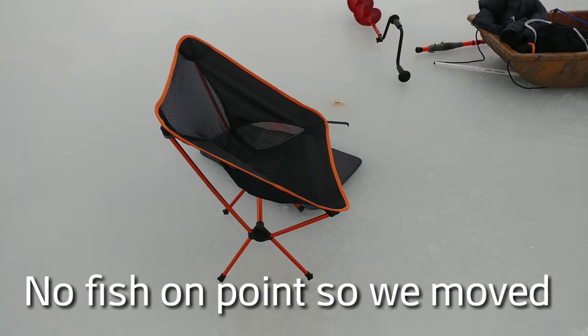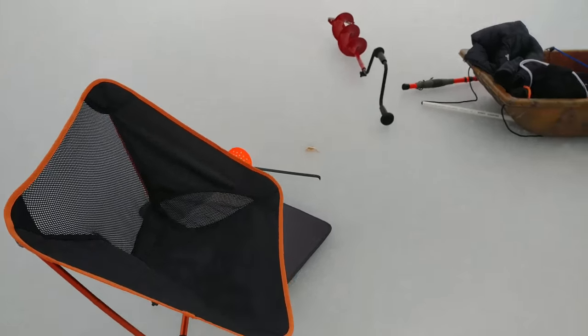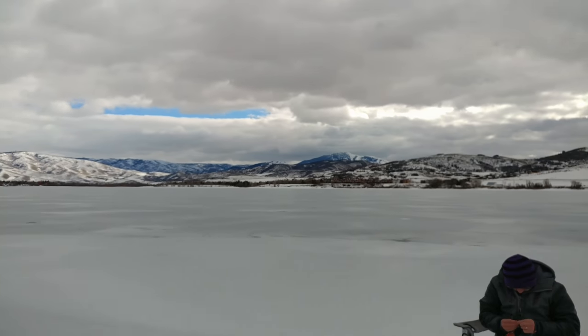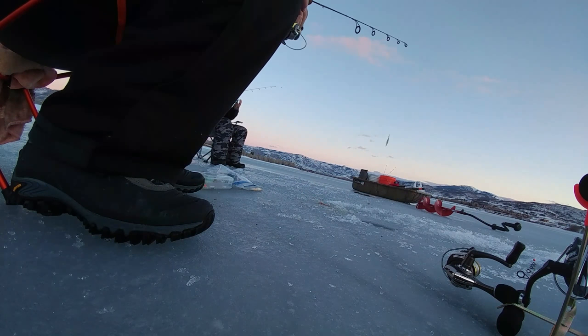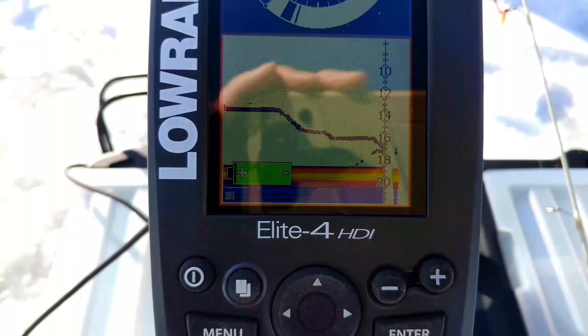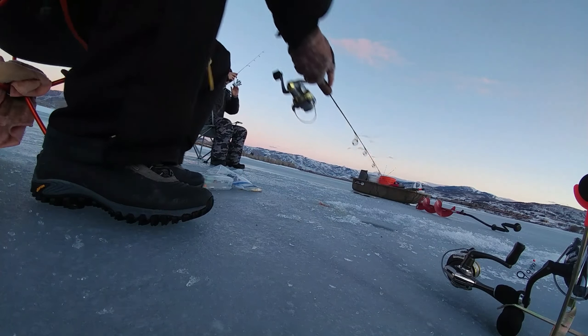Okay, we got our holes drilled. Got my new pack chair. Only weighs about a pound and a half. Everybody's over in that basin, so we're trying this basin. Punched a couple holes. Let's get it.